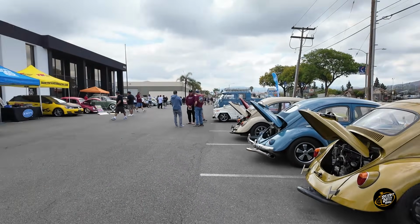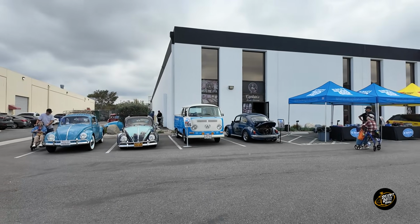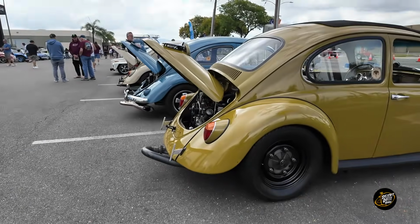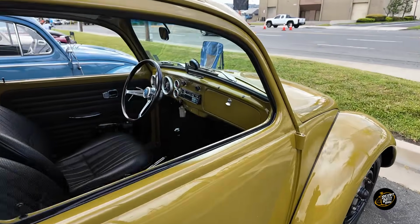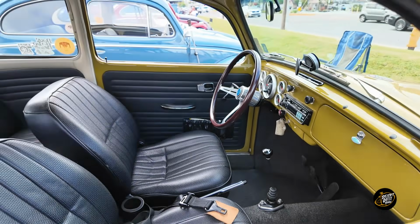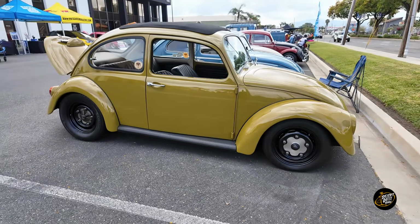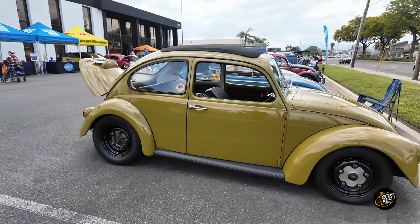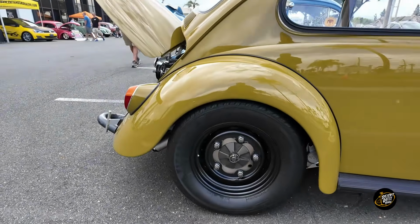So here's a little overview. We are at Captain's Arcade Showroom in Anaheim. A little overcast today, but we're gonna see what happens with the weather. For now, we're gonna take a look at these cool cars. Nice interesting colors, like a mustard, dark mustard. The wide 5 wheels.